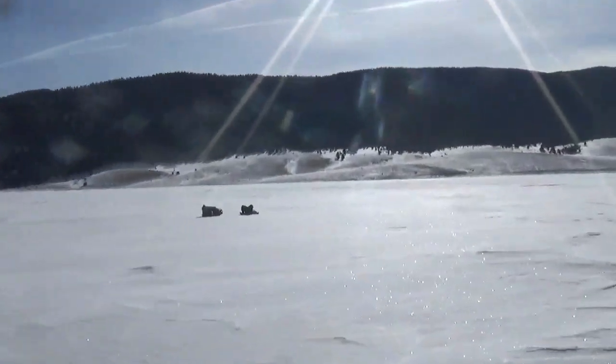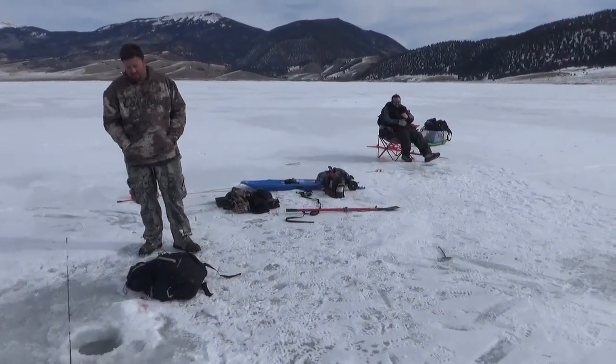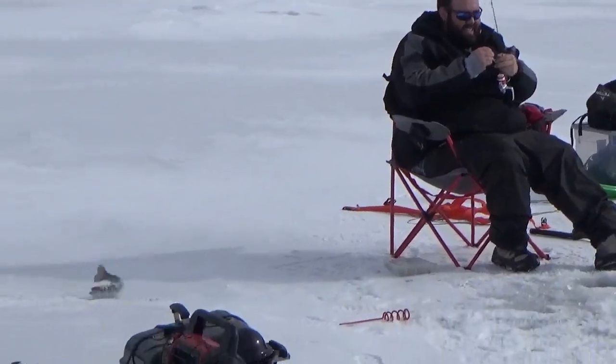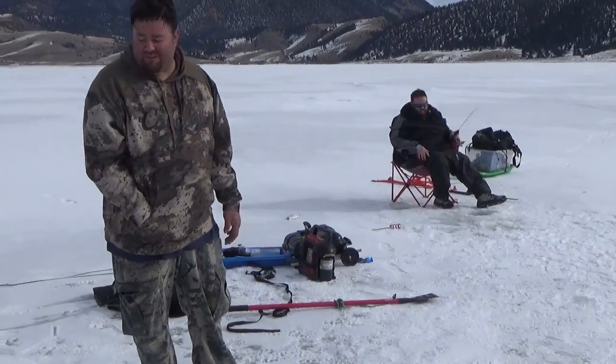Fisher Joe's over there taking a little rest. How about them? Power bait on both. Good spot, Fred. This is our trout spot. The old marabou jig. We're just getting started out here. Freddie Lawrence just landed the first rainbow trout of the day.